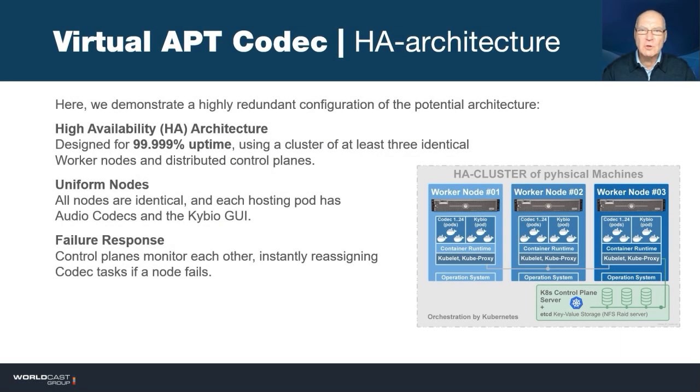On this slide, we're showcasing a highly redundant configuration of the high availability HA architecture. This setup is designed to ensure near-continuous operation, aiming for an impressive 99.999% uptime. To achieve this, the architecture relies on a high availability cluster consisting of at least 3 identical worker nodes. These nodes form a quorum, working alongside distributed control planes to maintain stability and resilience in the system.